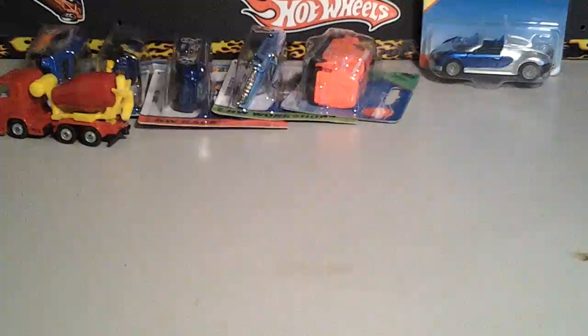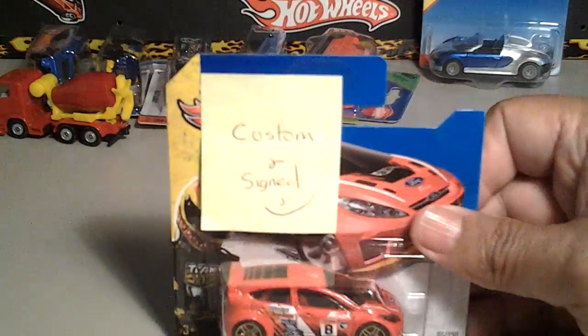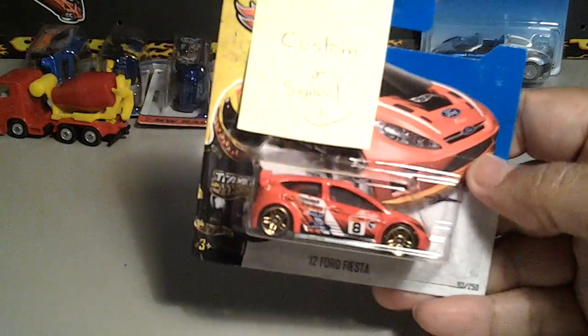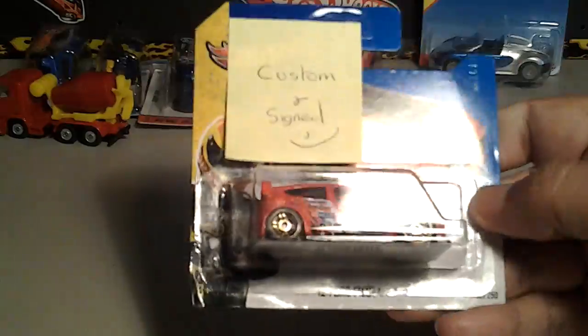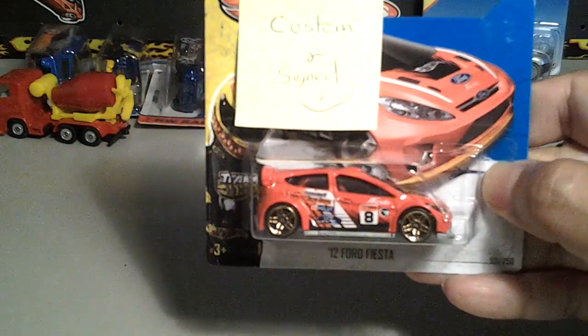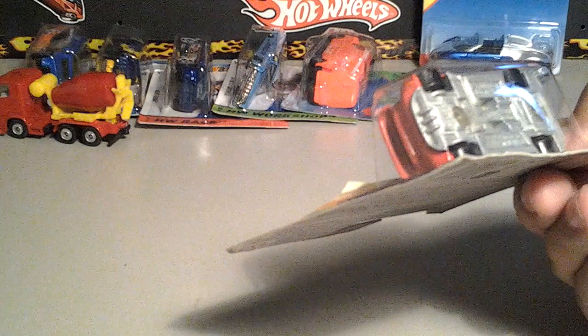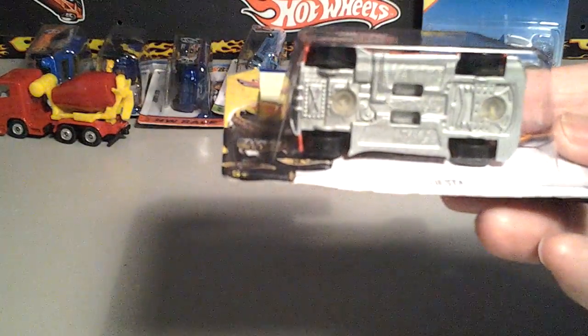And a custom. Got a sticker on there that says custom and signed. Yeah, there's a signature right there. Pretty awesome, man. Good job. I see you use the glue like I do, huh? Not into the rivets yet or the screws, but nice. Thank you.